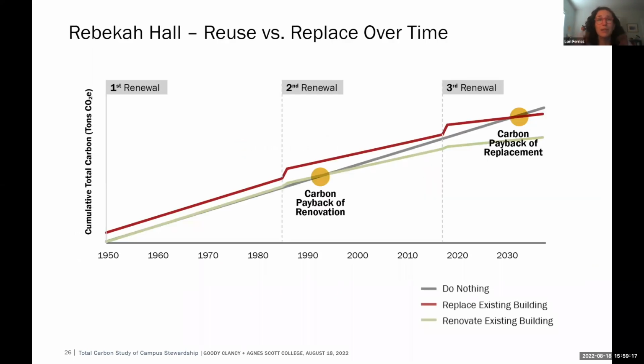And then we can also look at those buildings over time, combining the embodied and operational emissions. So this is just to look at one building to orient ourselves. This is Rebecca Hall, that case study that Elizabeth talked through. And this is starting in 1950, the first time the building was renovated, and looking through 2037, essentially. You can see three lines.